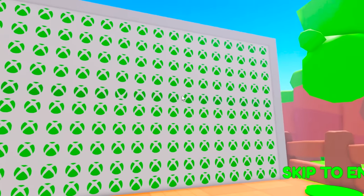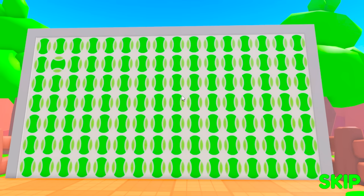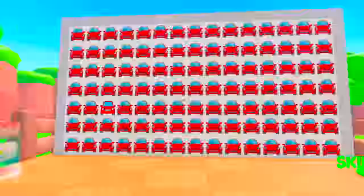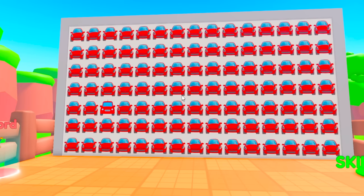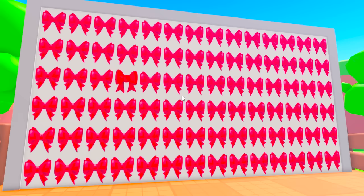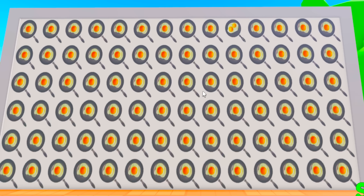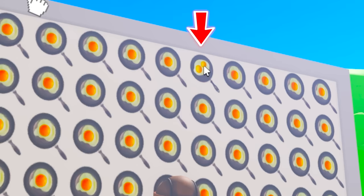Yeah, so many Xbox logos. Hey, but that one's upside down. Whoa, look at this. It's tennis balls. But this one is on the side. In a world where all of the cars look the same, one car stands out as different. In a world where all the bows look the same, this one stands out as different. Tyler, more eggs? This is easy. I already know what to look for. It's that one right there.